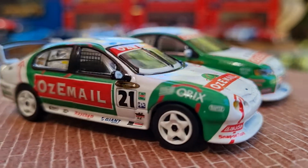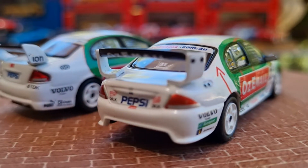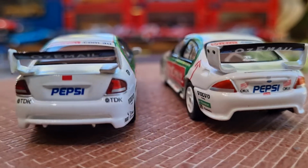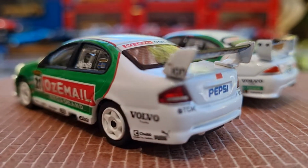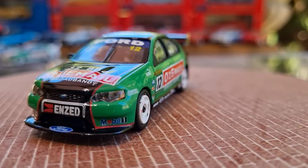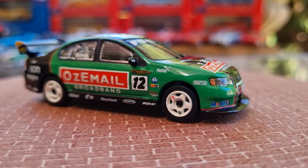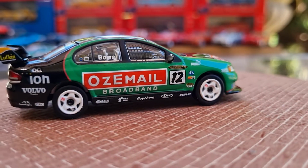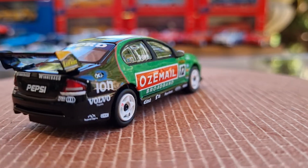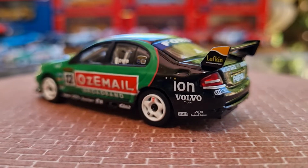And next up is a Ford BA Falcon XR8 from Brad Jones Racing. There it is, and it's car number 12. He's got another one from his team, car number 888. Slightly different tampos, so I'll pop them side by side.